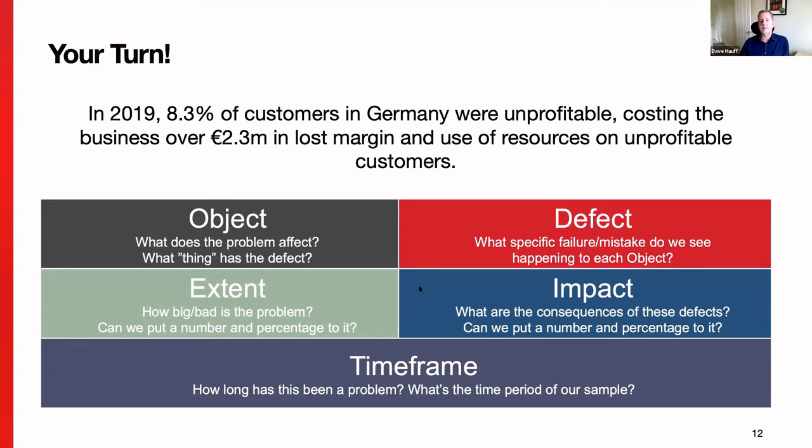So this is question 3. And 53% of you got that one. That is indeed the correct answer. That's the count. How many of the customers were unprofitable? Oh, it's 8.3% of them. Sometimes people choose the 2.3 million euros in lost margin because that's a number as well. There's a measure there that we can say, well, it's 2.3 million euros of lost margin. That's how bad the problem is. Really, we want the number for the extent to tie directly to the count of the defects. How frequently is that happening?